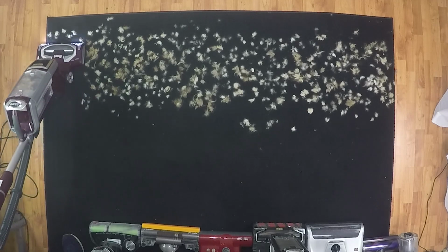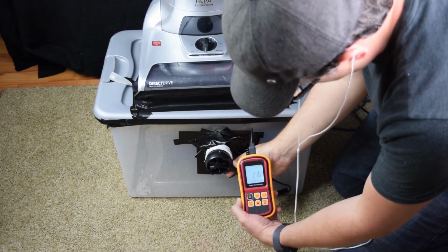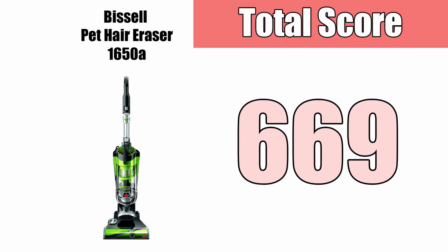Welcome to our competition to see which is the best vacuum cleaner for pet hair and pet owners in general. We put these vacuums through about 16 tests on things that are important for pet owners, like pet hair pickup, deep cleaning, and filtration, and gave them scores based on the results.